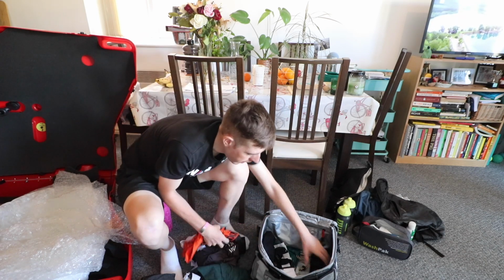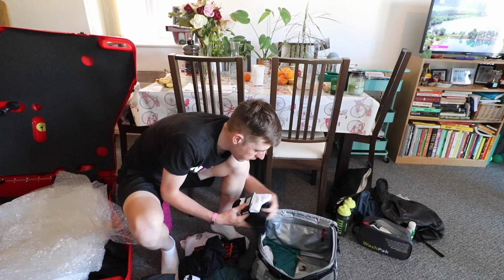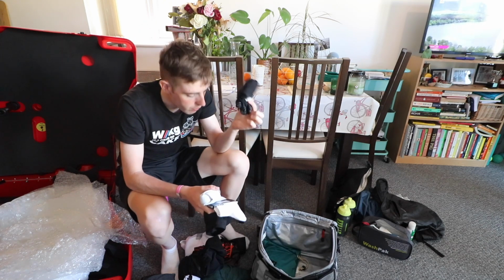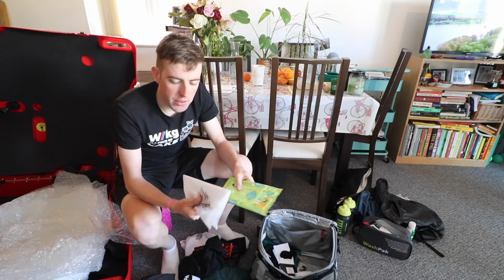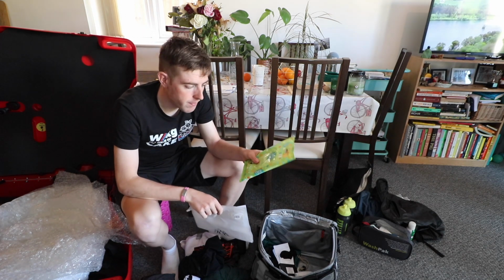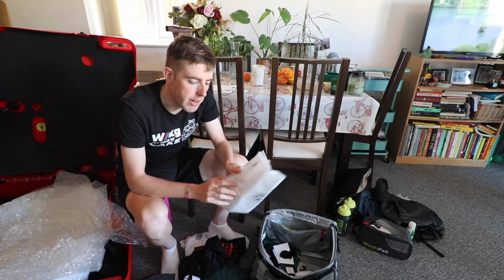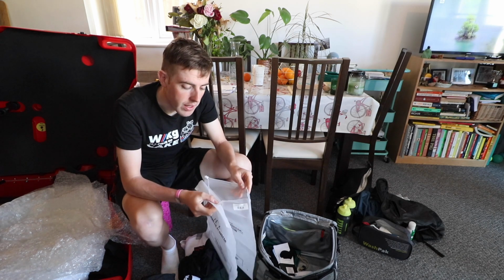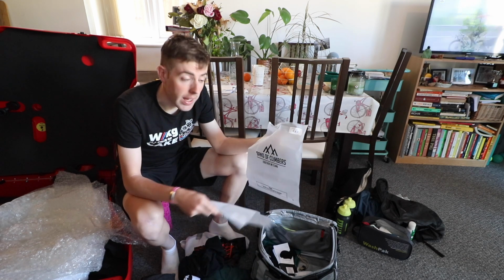I also have another pair of shorts in here, so there we go, that's my 2 pairs of shorts. I have some white socks, I have some arm warmers, and I have a very thin pair of gloves, just in case. So that's that bag, along with some spare plastic bags and some wet wipes. Great for cleaning everything. But the plastic bags are very useful for everything. Say it does rain one day and you have wet kit, you can chuck it in there and it doesn't get everything else wet.